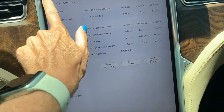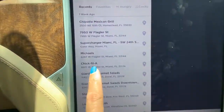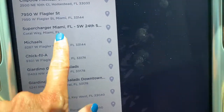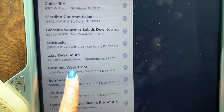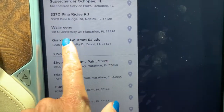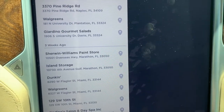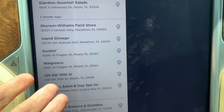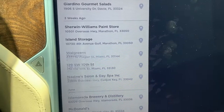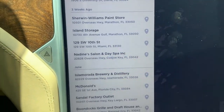And then the other thing that makes perfect sense, which I never thought about, was all of these searches, all of these places that we've gone to, Chipotle and Chick-fil-A and Starbucks and all these places. If you don't need to save the location, it's a good idea to get rid of it, because all of this takes up memory in the system as well. And to get rid of a location, you just simply swipe it to the right.